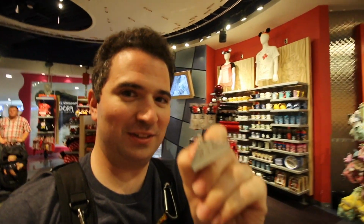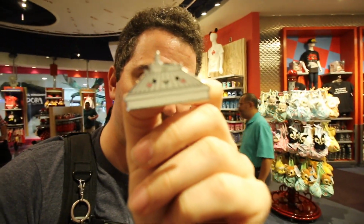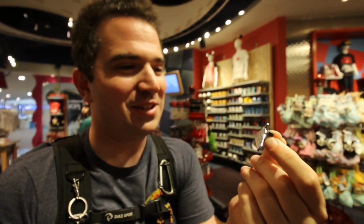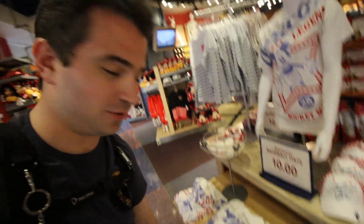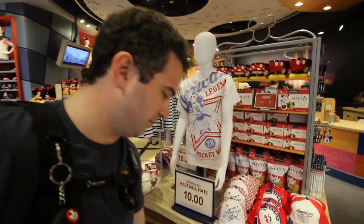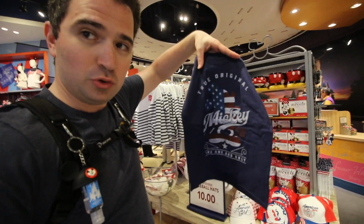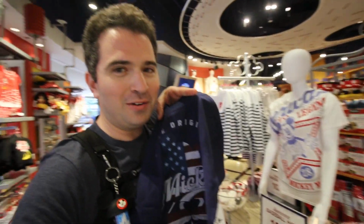From the airport, take a look at this really cool pin. I've never seen it before. It's Space Mountain with a little smiley face on it. That is super cool. That is a really nice shirt, but they only have them in larges and extra larges, which wouldn't fit my sister or mom. They do have this blue one, though. Look at this. True original Mickey. Little small for me though.